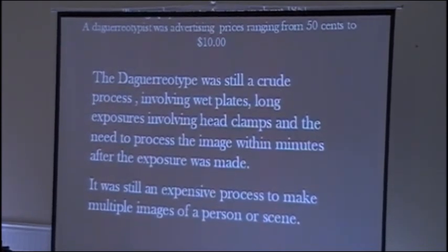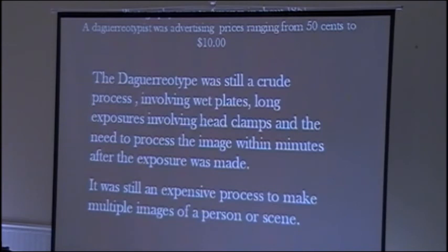And it was still a crude process involving wet plates, long exposures. You had to put people's head in a clamp to hold it still so they wouldn't move. And it came to America very quickly. And as you can see, some photographers were advertising a portrait from 50 cents to $10.